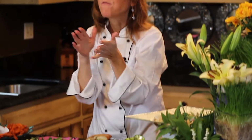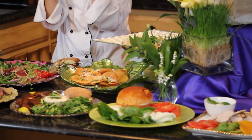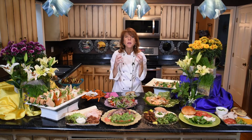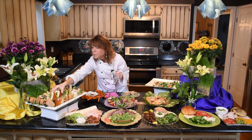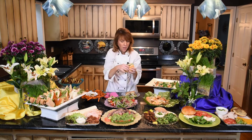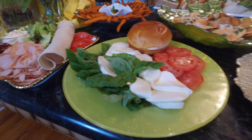That is so craveable. A fresh caprese. Who doesn't love it? Caprese. Fresh basil, mozzarella, and tomato. But the thing is, all those ingredients have to be the best they've ever been. That basil is bright and beautiful and delicious. It's fabulous. I do a little garlic, olive oil on there, and then a nice soft roll, and we've got those radish sprouts.